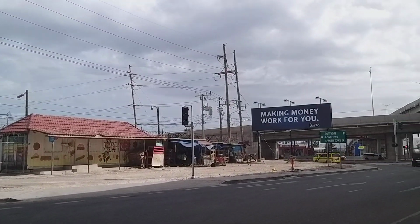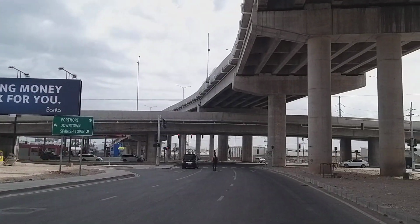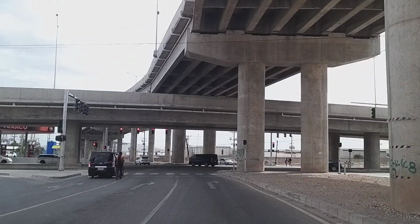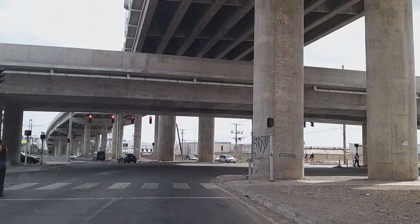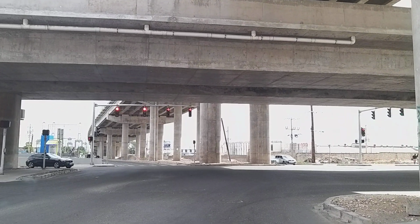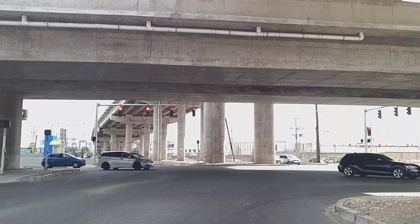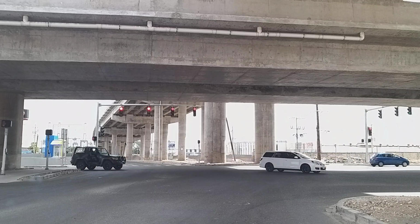Alright, so this is it, guys. Leave your comments, leave your thoughts in terms of what you think about the finished project. I know a lot of taxi men are calling for an official taxi stand in 3 Mile because there's no designated taxi area. So I think it's something that the authorities are working on in terms of a taxi stand.